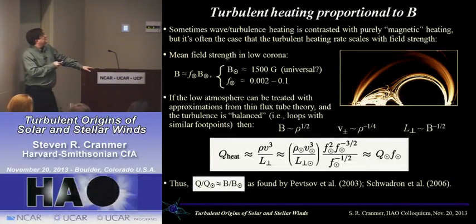I won't go through all the details, but it turns out that if you look at the magnetic field in the corona, you can map that back to the solar photosphere. Pretty much all the magnetic field in the corona maps down to very small little features in the solar photosphere that have roughly a kilogauss field strength, but they have a very small filling factor, which means that as they expand out, the field weakens and they fill the volume by expanding by orders of 10 to 100 to almost 1,000.